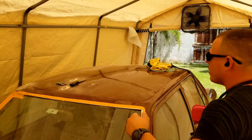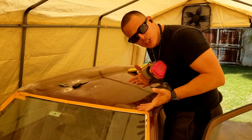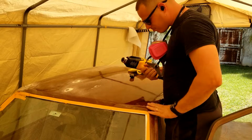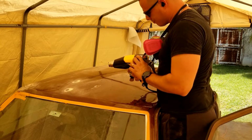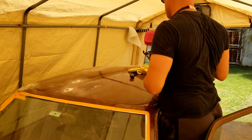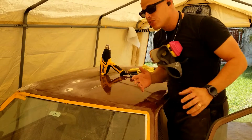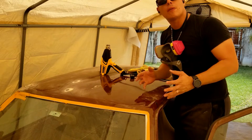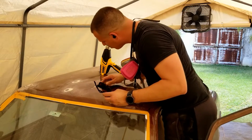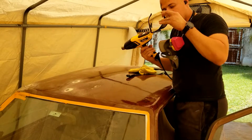All right. So basically what you want to do when you're working on a car like this, one is wear protection. You got to wear protection. You're gonna get yourself a heating gun, and we're gonna turn this sucker on. We're gonna heat the Bondo. Bondo is actually body filler. It's a plastic filler. So we're gonna heat it up. It's going to soften, and that way we're going to be able to just lift it up and yank it off.